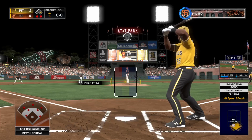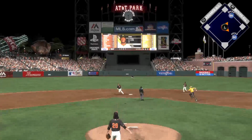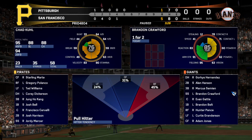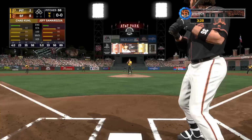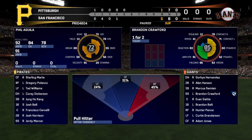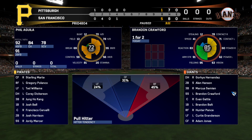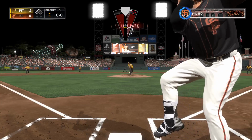At the plate, Josh Bell. A couple of walks for him thus far. Popped in the air back behind short. Calling for it. Crawford makes the catch, and that'll. Now time is called here as we'll get a trip to the mound. Phil Aguila is going to take over here in inning number 5. Now pitching for Pittsburgh, number 3, Phil Aguila.